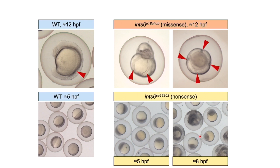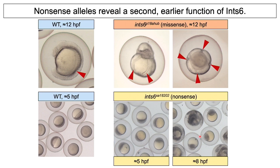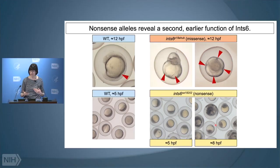So clearly, the null allele has an earlier function, and it could indicate that there are actually two functions. And William could inject and rescue both of these phenotypes with wild-type INTES6 mRNA.